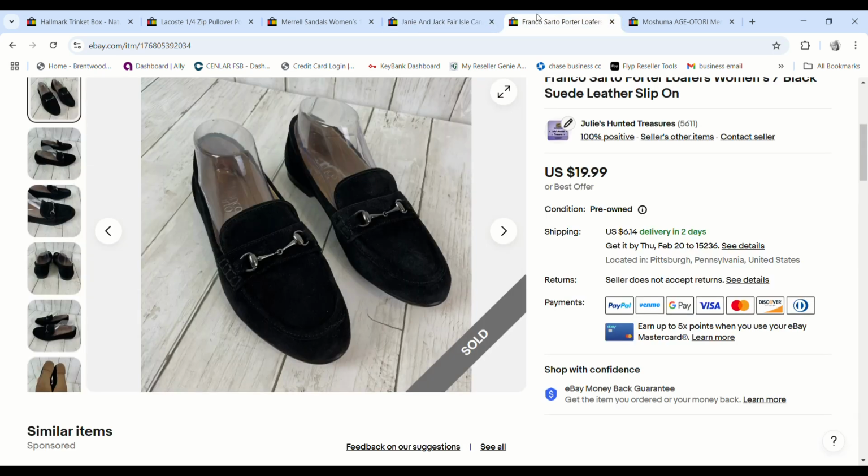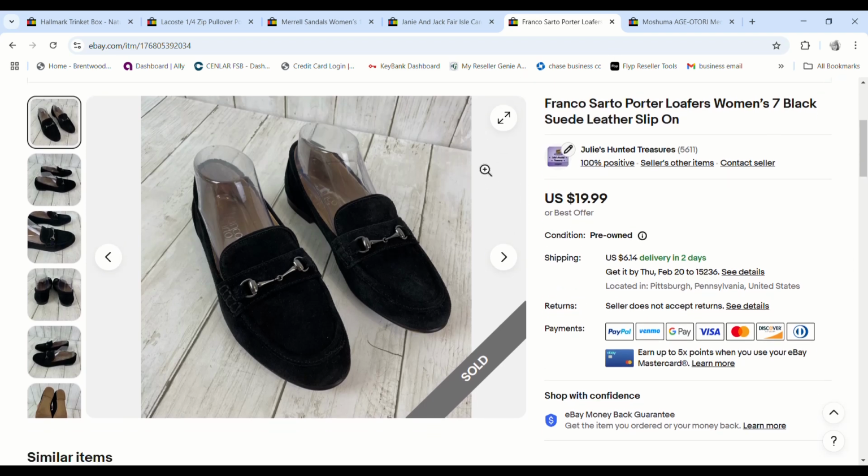These Franco Sarto loafers were picked up on 99-cent day. I listed them for $19.99 and someone sent me a $14 offer. Sales were slow that day, so I took it and we made an $8.52 profit.